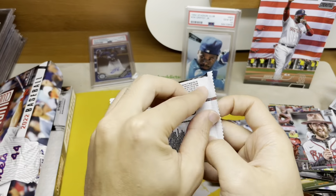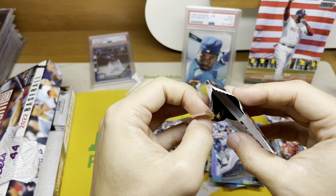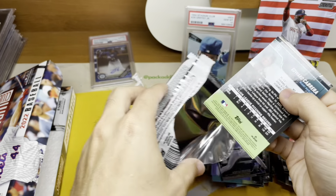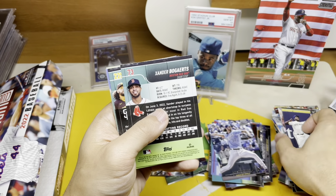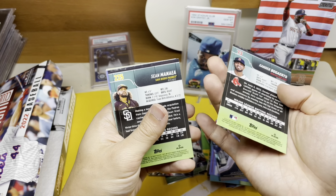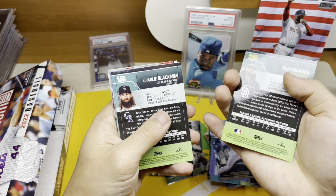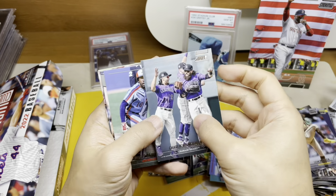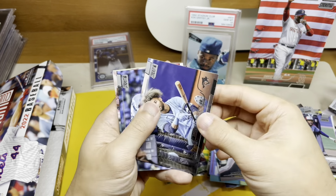So we still got four packs left here, and I finally, about two-thirds of the way through the box, figured out how to rip these packs easily without requiring scissors. Bogaerts, forget what team he went to. Was hoping the Mariners would land a big shortstop. Didn't happen. Seems like free agents don't want to come to Seattle still, unfortunately.